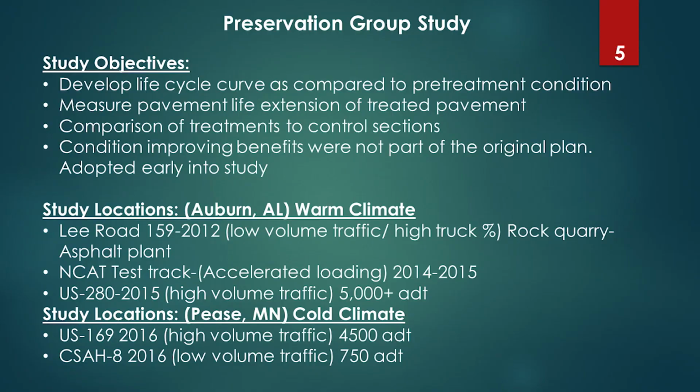The study locations were Lee Road 159, which was placed in 2012, low volume traffic road, but high amount of truck traffic. The rock quarry and an asphalt plant at the end of that road, which is a dead end. So empty trucks in, full trucks out, and just a high percentage of truck traffic and very few cars.